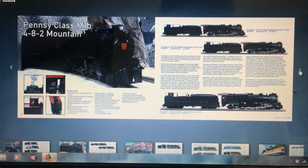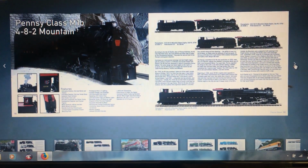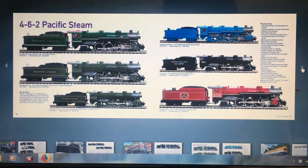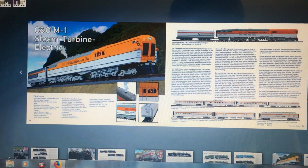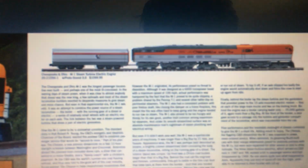0-8-0s, pretty cool. Gonna skip over all that. Pennsy Mountain steamers, that's pretty cool, but still gonna pass on it. I prefer Legacy for my steam stuff. The Pacifics, some leftover stock, I'm guessing. Still very cool. That's a unique looking unit there. Pretty wild looking unit. So not gonna pre-order it, but it's a notable mention. The turbine.